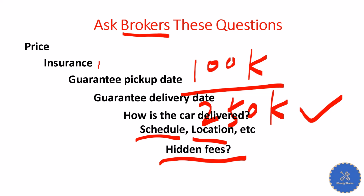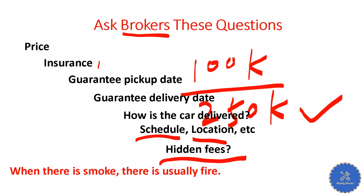Hopefully you get your question answered. Last thing I will say about this is that some brokers are very straightforward. They tell you a lot of things. They told you some secret that I already told you just now. Some of them try to hide something. You can tell. When there is smoke, there is fire. Stay away from those brokers, please.